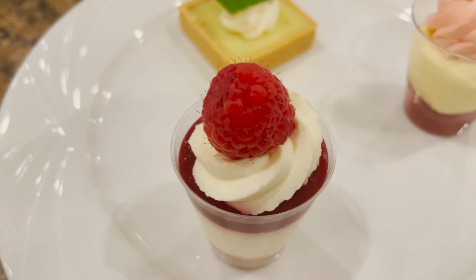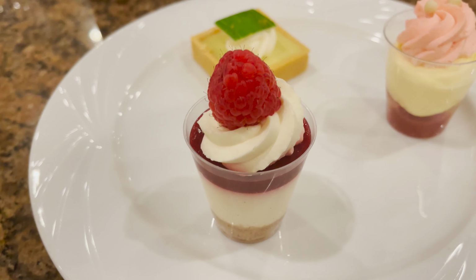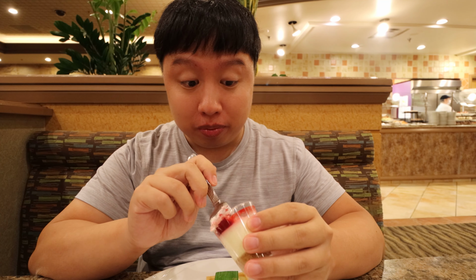Raspberry itself, not too strong, has a light, subtle raspberry flavor. Cheesecake, very rich, very creamy, has a nice cheesy taste. I didn't actually get to the crumbs yet, so let me try to get to the very bottom and try it out. Alright, we've got a little bit of everything over here, and let's give it a try. Oh, that's a good cheesecake. The crumbs is very nice too. It's not crunchy, it's a little bit soft, like a granola kind of texture. But overall, it pairs perfectly well with the cheesecake and the raspberry gel on top.